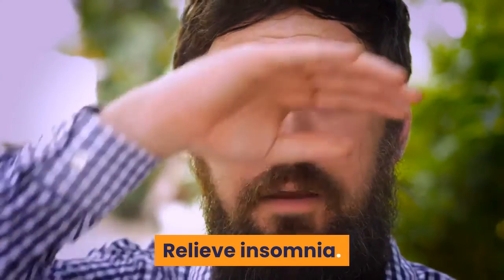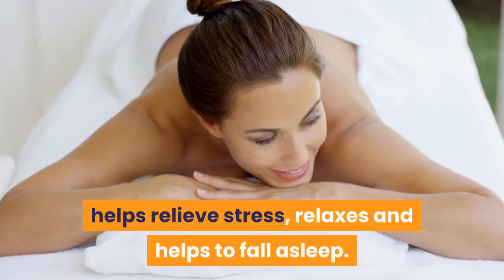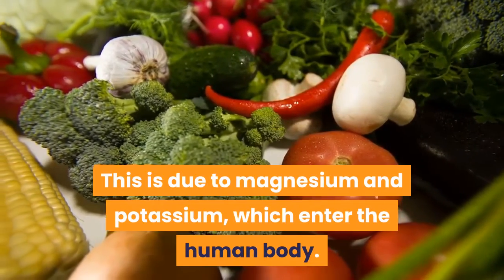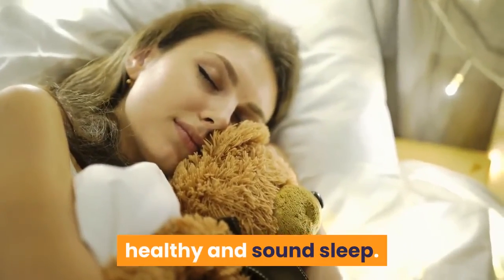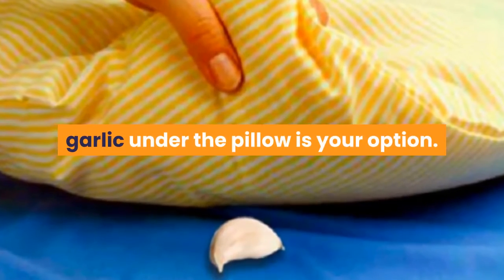Relieve insomnia. Finally, garlic calms the nervous system, helps relieve stress, relaxes and helps to fall asleep. This is due to magnesium and potassium, which enter the human body. These substances stimulate the production of melatonin, a hormone that is necessary for a night of healthy and sound sleep. So, if you often suffer from insomnia, garlic under the pillow is your option.